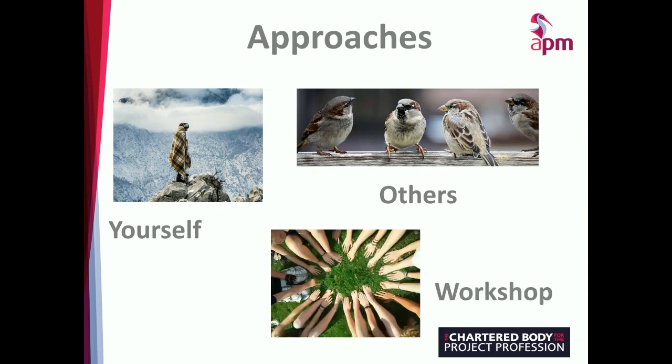Probably the most powerful, most valuable way of creating a benefit map is in a workshop. This is a much more formal process where you pull in and involve others from the organization, the key stakeholders who are going to be impacted and affected by the change. They're involved in developing a benefit map, and that is a very powerful engagement process, getting ownership when they've been involved in creating the benefit map that a change is working on. So those are your three options, and I really recommend you do have a go yourself.